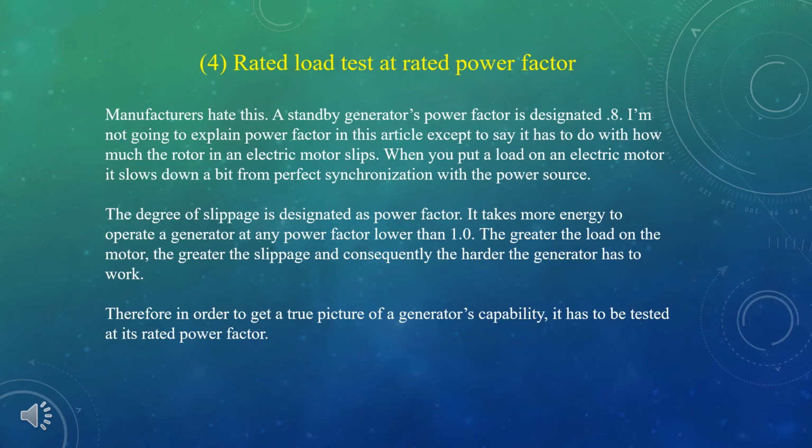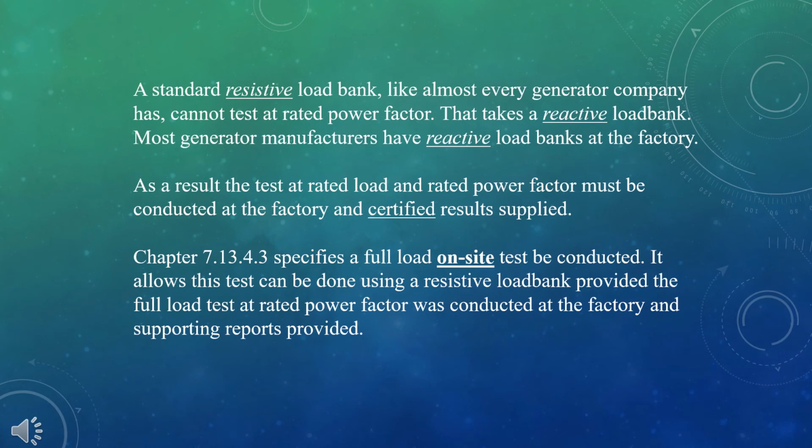Therefore, in order to get a true picture of a generator's capability, it has to be tested at its rated power factor. A standard resistive load bank, like almost every generator company has, cannot test at rated power factor. That takes a reactive load bank. Most generator manufacturers have reactive load banks at the factory. As a result, the test at rated load and rated power factor must be conducted at the factory and certified results supplied. Chapter 7.13.4.3 specifies a full load on-site test may be conducted. It allows this test to be done using a resistive load bank, provided the full load test at rated power factor was conducted at the factory and supporting reports provided.